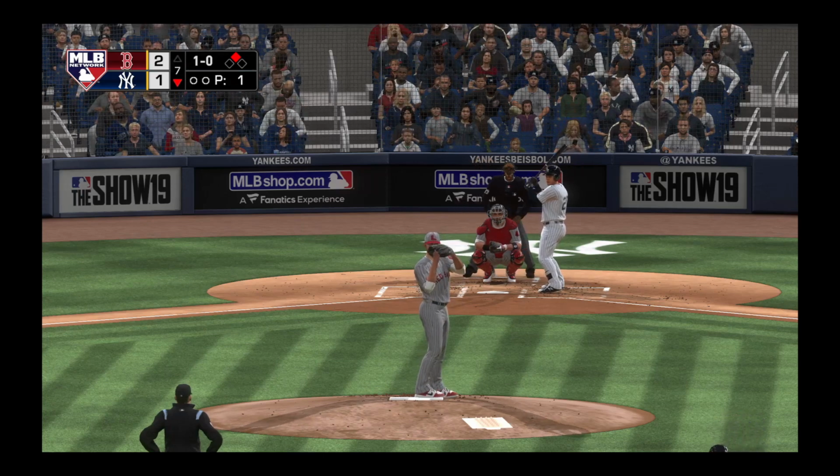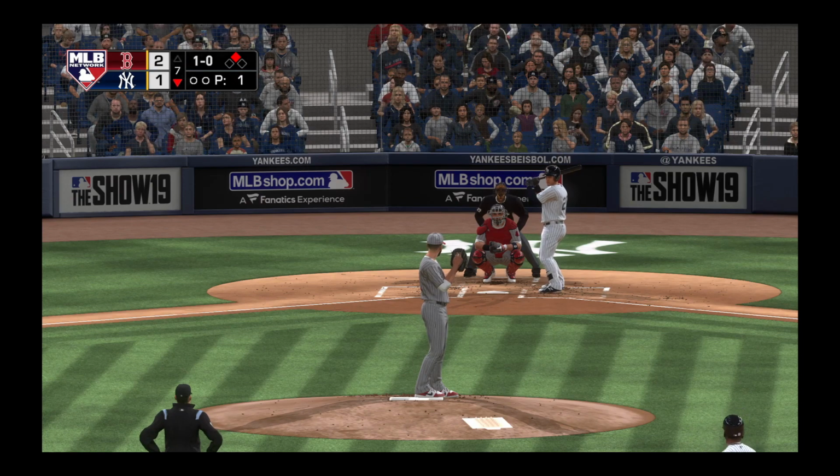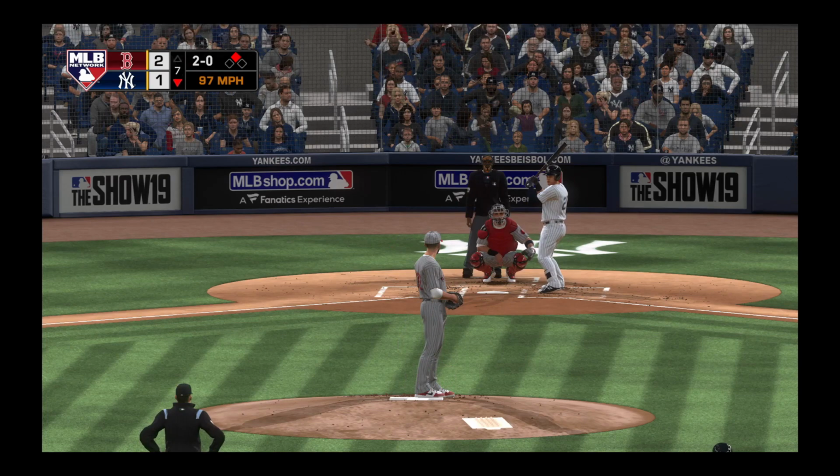Gio Urshela will be the first one to greet him here, as he'll be doing so with the runner in scoring position and still nobody out. First offering on its way. Close there, but he doesn't get the call with the breaking ball. This has to be a productive at-bat right here. I know you want to drive the run in and get the RBI, but you have to find a way, bare minimum, to move this runner over to third.